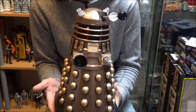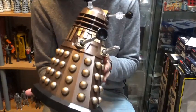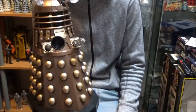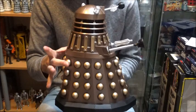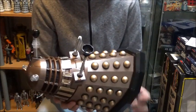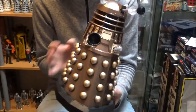Here's the Dalek. It's from the new series. It's taken from, I believe, the first episode Dalek from the first series of Doctor Who back in 2005, and it is 12 inches. It's quite large, as you can probably see there. It just about fits into the camera. There's not really much else to say about the look of the Dalek. As you can see, it just looks fantastic on the shelf.